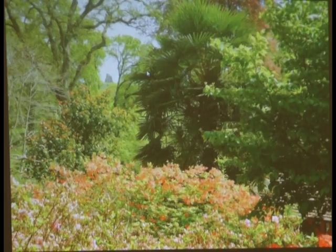So we're walking through all these types of things. I picked plants that we haven't seen. This is a different type of pine. Now, you see this.